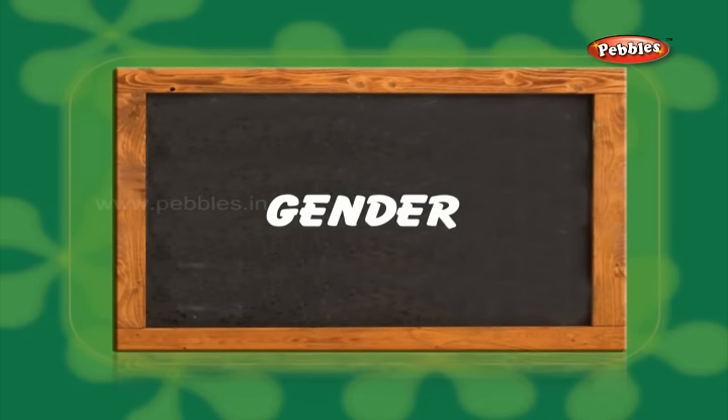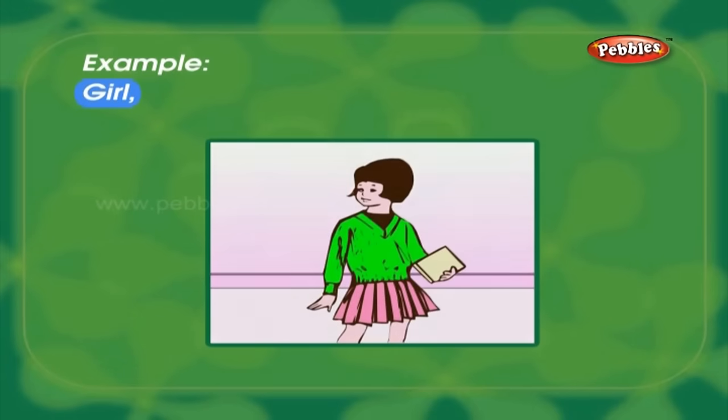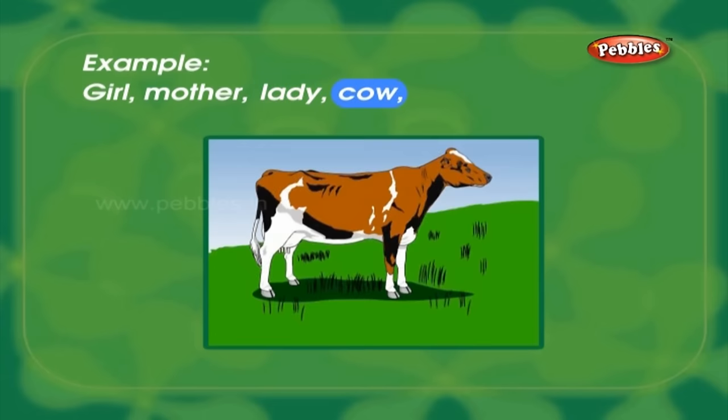Gender. We will now look at gender. All things belonging to the female group are in the feminine gender. Example: girl, mother, lady, cow, mare.